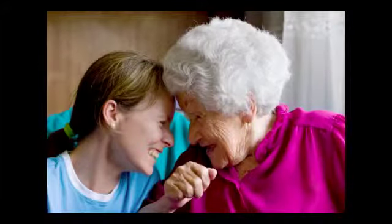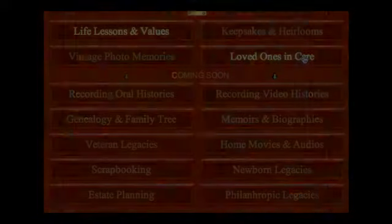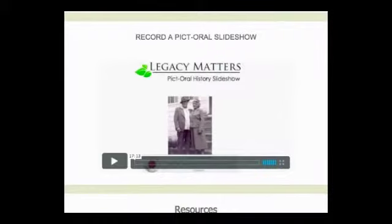Maybe you're a caregiver or a hospice volunteer that could come to the rescue at the last moment. The Loved Ones in Care Toolkit provides everything needed to start building a legacy when time is not on your side.